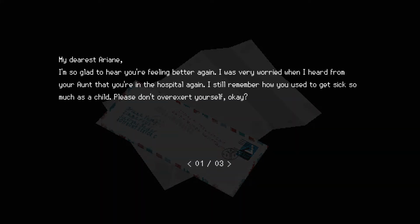Letter from Mother. My dearest Ariane, I'm so glad to hear you're feeling better again. I was very worried when I heard from your aunt that you're in the hospital again. I still remember how you used to get sick so much as a child. Please don't overexert yourself, okay?